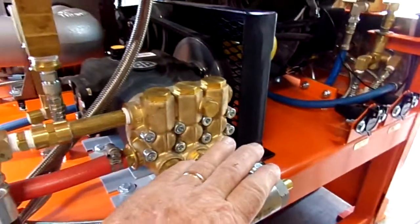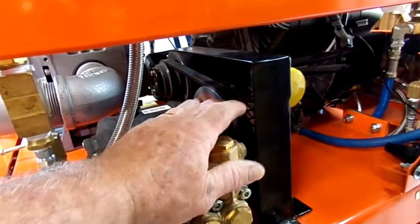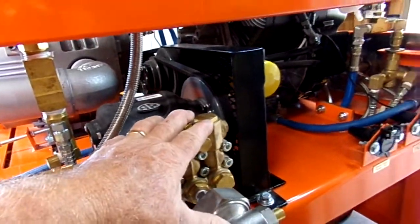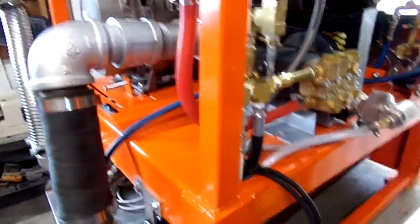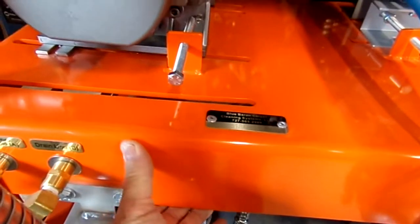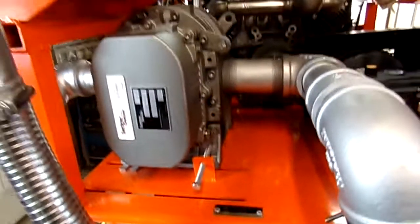Last step injection. These pumps are great. They have a 24 millimeter shaft, and these are the most resilient pumps we've ever used. They can take high heat. Just everything about this unit is well constructed, including the frame base, which is all quarter plate. No manufacturer out there actually makes anything that thick. This is so well constructed.